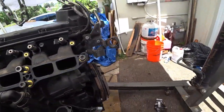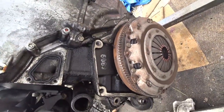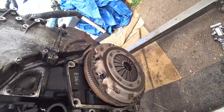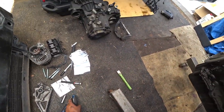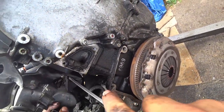So our next step here, our next ordeal, is getting this sucker out. The secondary air injection, and not damaging anything on the way out. Even though I don't want this, we're not going to use it in our build, we have to make sure we can take it out without doing any crazy damage.